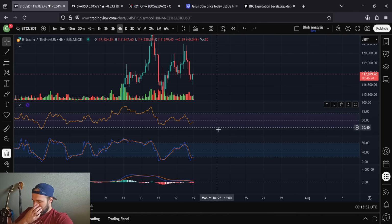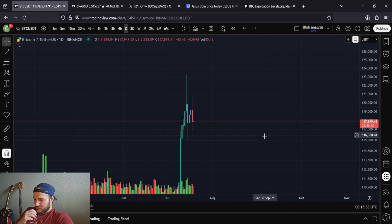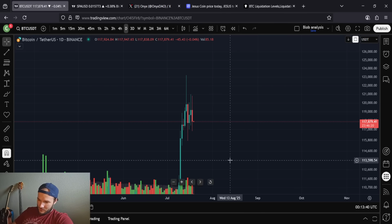4-hour time frame does look momentarily bearish, I would say. The 1 hour looks momentarily bearish. So I'm going to stick with the idea that we go down. Sticking with the idea that we do, in fact, see prices just below 116K.